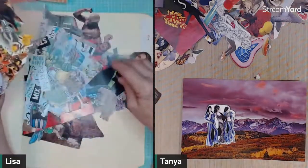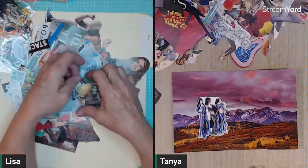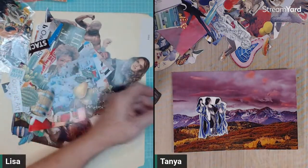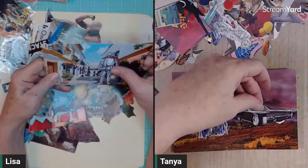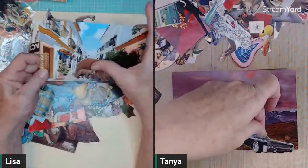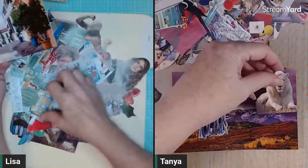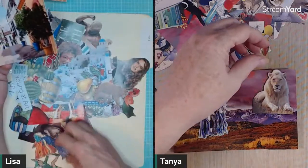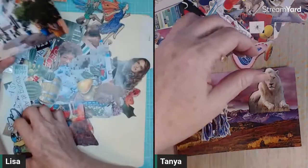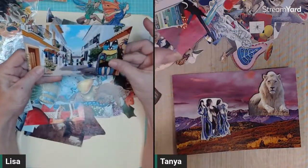We have the three phases of share in the mountains. Do we have that? Could we do that? You can't see him. I could put it up there. The lion could be king of the hill. He could be on top of the mountain.